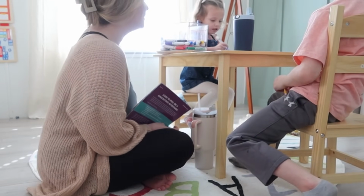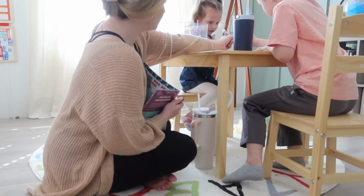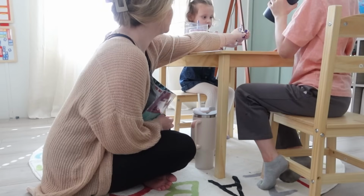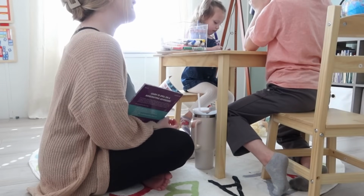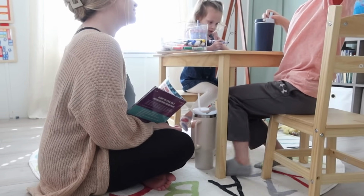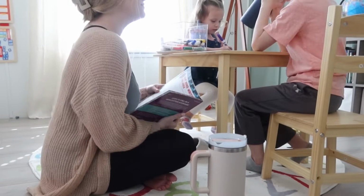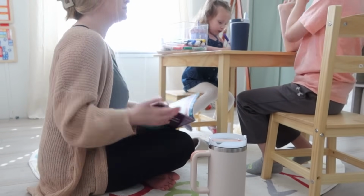So if I see they need some extra focus in one specific area, then that's what we work on. For instance, Kane is working on penmanship right now. He can read like nobody's business, but his handwriting needs some practice. So I got a workbook off Amazon that helps him with letter forming and neat handwriting. So we do that daily along with a spelling book that I supplement with. And that's just my style of homeschooling. I really just pay attention to their needs. And if I see they need to work on something, then we work on it until we've mastered it.